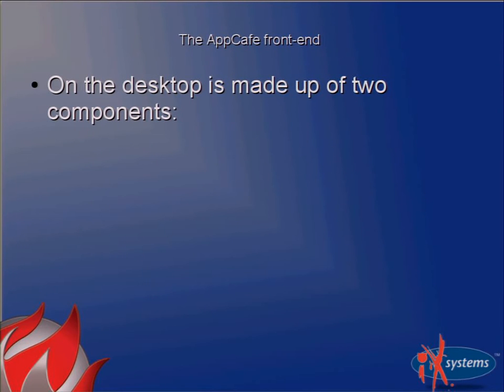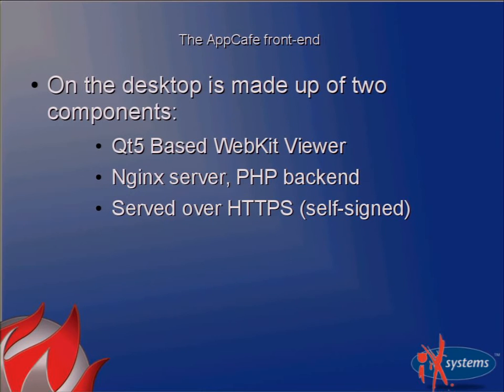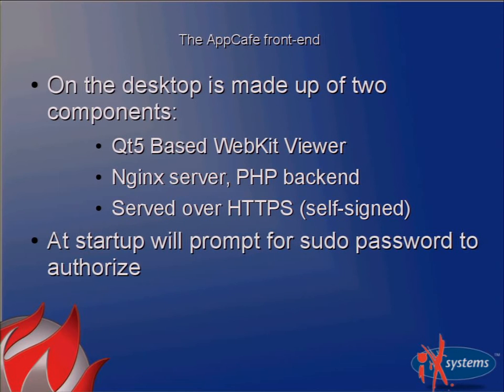So the front end, it's made up of a couple different components. We have, of course, the WebKit viewer, because people still want to have something to browse in. We don't want to require you to install Firefox or some other browser. We can do something really lightweight. We're using Nginx to serve that, and then, of course, PHP is handling the heavy lifting. It's served over HTTPS, and we create a self-signed certificate. The first time you start it, you can provide a fully signed one if you'd like. There's configuration knobs for that.